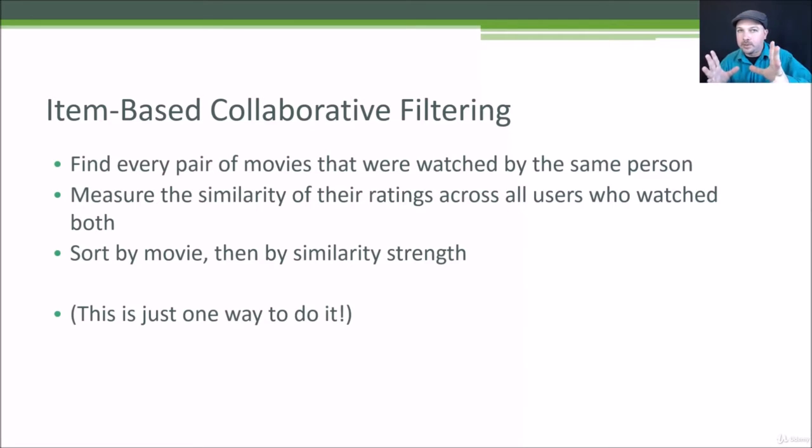So I have a movie pair, maybe Star Wars and The Empire Strikes Back. I find a list of everyone who watched both of those movies. I compare their ratings to each other. And if they're similar, then I can say these two movies are similar because they were rated similarly by people who watched both of them. That's the general idea here. That's one way to do it. There's more than one way to do it. And then I can just sort everything by the movie and then by the similarity strength of all the similar movies to it. And there are my results for people who liked this also liked, or people who rated this highly also rated this highly, and so on and so forth. And like I said, that's just one way of doing it.